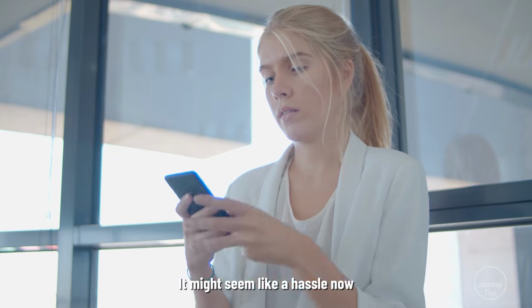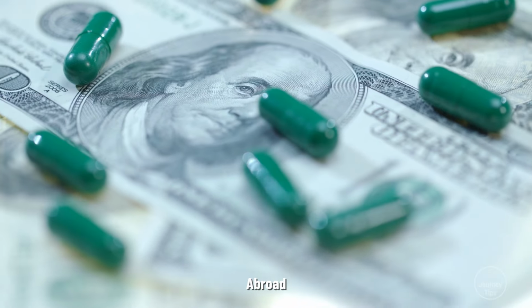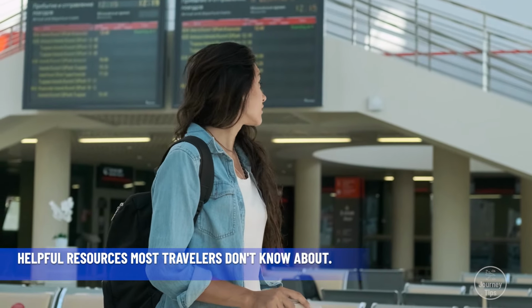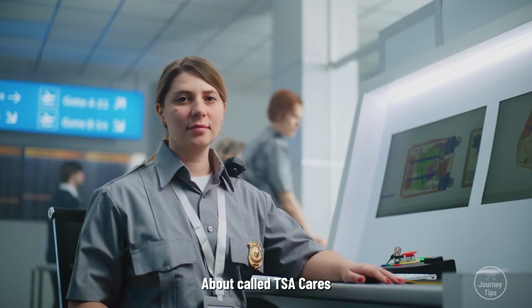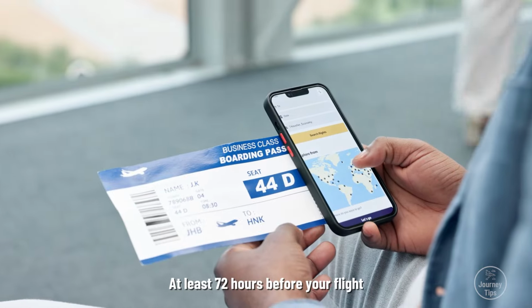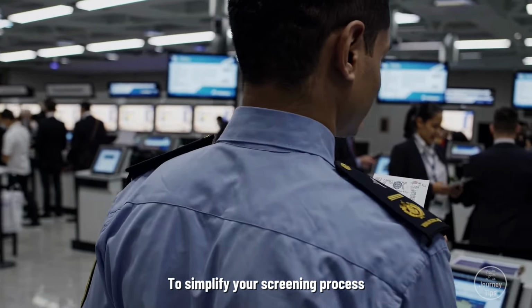It might seem like a hassle now, but it's nothing compared to the nightmare of losing your medications abroad. Helpful resources most travelers don't know about. Need extra help at the airport? There's a secret weapon almost nobody knows about called TSA Cares. Just fill out a quick form on their website at least 72 hours before your flight, and they'll make special arrangements to simplify your screening process.